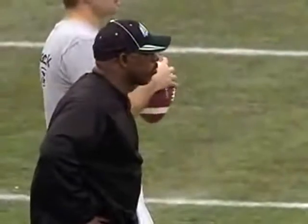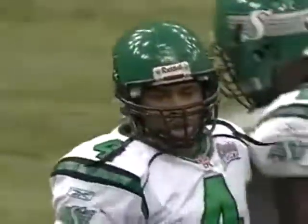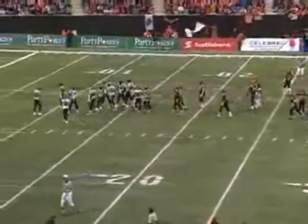So the flag comes well after the play, and I'm not sure if there was some yapping going on or what. Corey Hathaway, the fullback, came out of the huddle. So I don't know whether or not, and it's a 15-yard penalty too. So major foul, unnecessary roughness, Saskatchewan number 1. It's a dead ball foul, 15 yards, 2nd down.